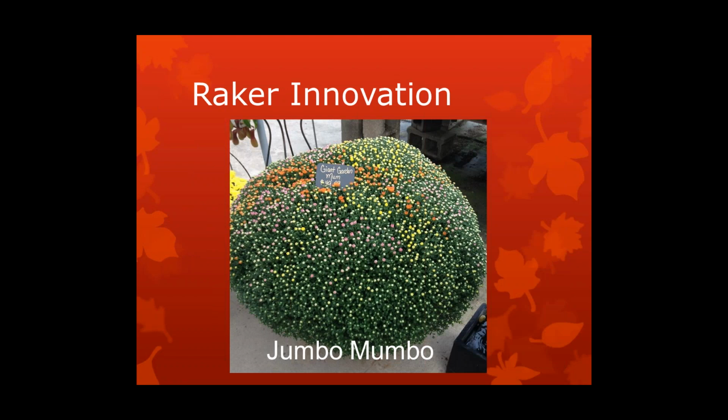Mentioning a jumbo Mumbo, well, this is a grower in Oklahoma that decided to test the limits. They put, I believe it was 5 Mumbos in this container, and they were 4 feet wide. It's hard to see the label there, but they were getting $50 a piece, and they sold every one. And so, again, the sky's the limit. You're only limited to your imagination and what you want to do with these things.